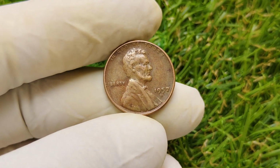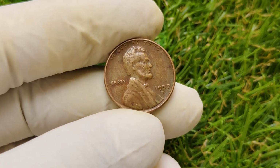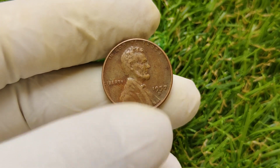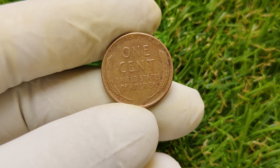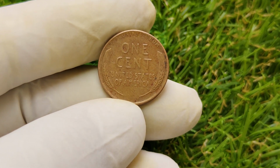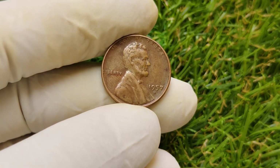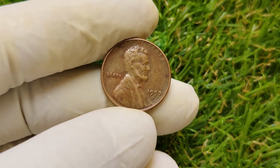Other valuable errors include off-center strikes, clipped planchets, repunched mint marks, and die cracks. Each of these errors makes the coin unique and increases its numismatic value depending on severity and clarity. For instance, a 1957 D penny with a dramatic off-center strike showing 50% of the design missing could easily sell for over $100, and a repunched mint mark where the D was stamped more than once in different positions can also command high premiums, especially in high grades.